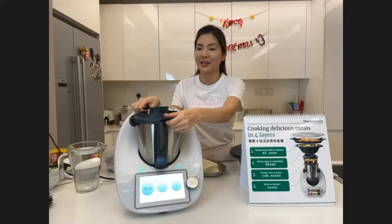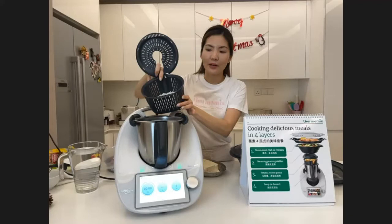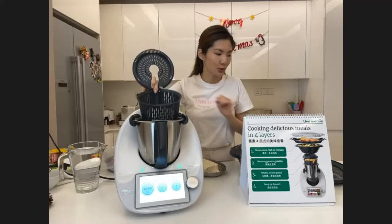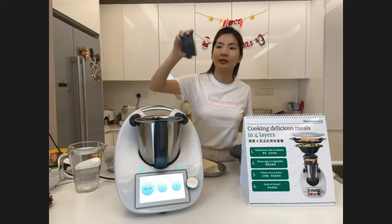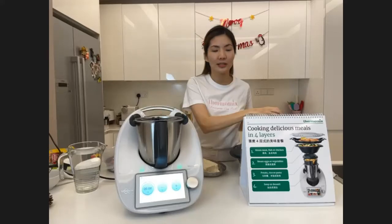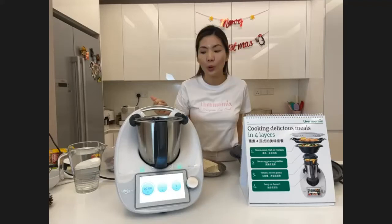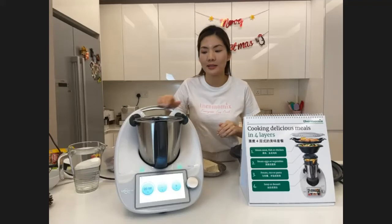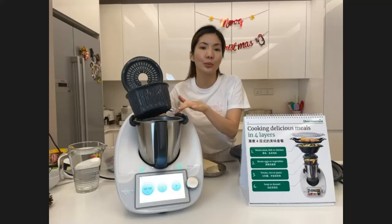So we have this simmering basket. I've actually placed 1 cup of rice in here. You can cook up to 3 cups of rice, which is 300 grams. So this is the measuring cup, which I normally use to measure. But if you have more people at home, you can actually cook up to 500 grams of rice without the basket, okay? Just directly in the mixing bowl and using the rice cooker mode, okay?